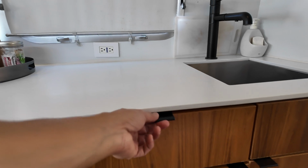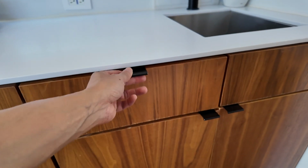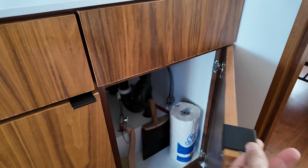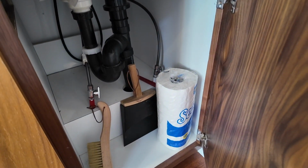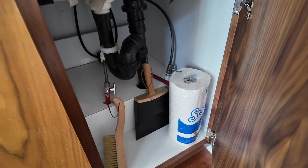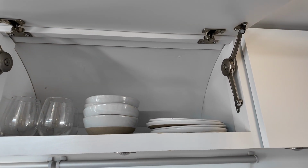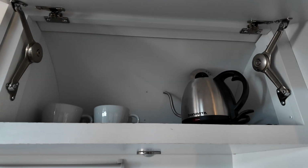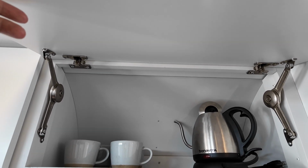Let's see what's inside these drawers. Some more utensils. Spoons and forks. This is the trash bin, I believe. Yep, trash is down there. And paper towel. And there is a dustpan right there if you need to clean up. And up here are the plates, bowls, and glasses. And there's a water kettle here. And some more cups for your coffee or tea.